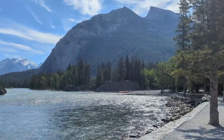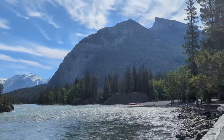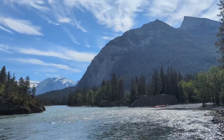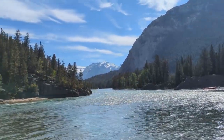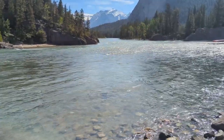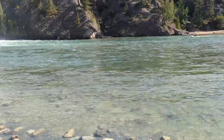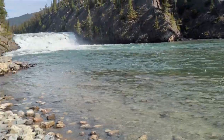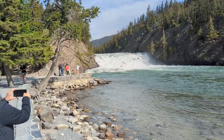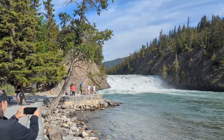All right, our next stop today is on the Bow River. Near Banff, we're just outside the city of Banff, and we stopped here to check out the river. Pretty cool. Oh, and yeah, those falls aren't too bad either. If you came rafting over that, that'd be pretty cool.